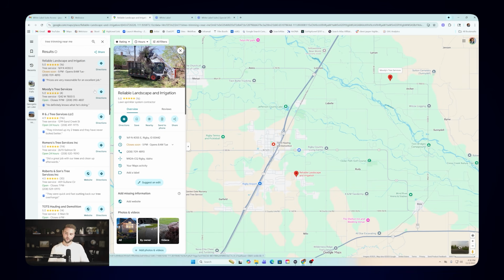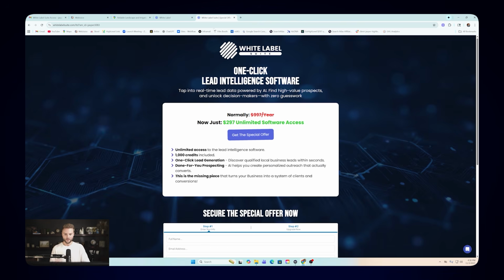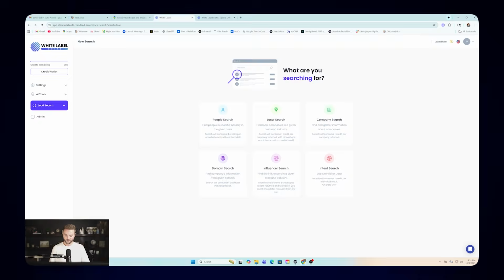Another place you can go to do outreach and find clients and leads is a software that I've been using recently. It's called HighLevel Suite. You can get lifetime access to it for $297 one time. That gives you 1,000 credits, which gives you a lot of leads. And so anyway, this is the software and what it looks like right here.